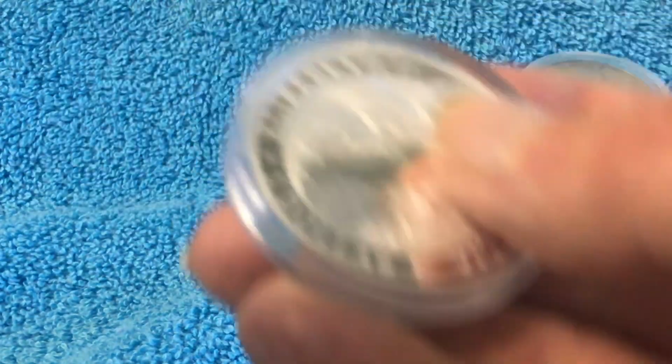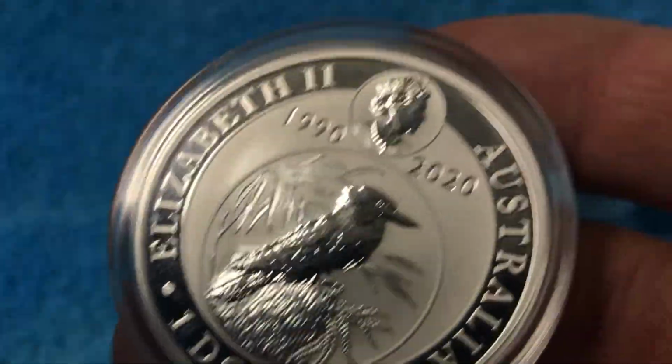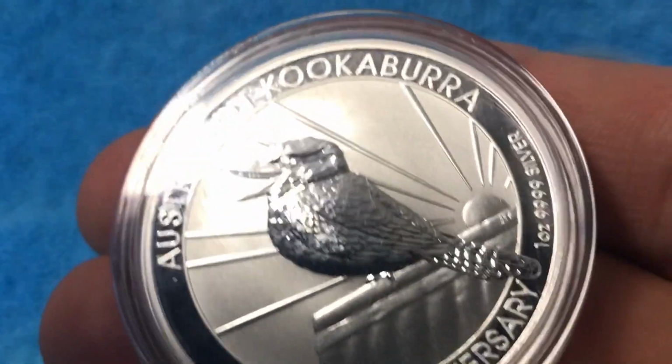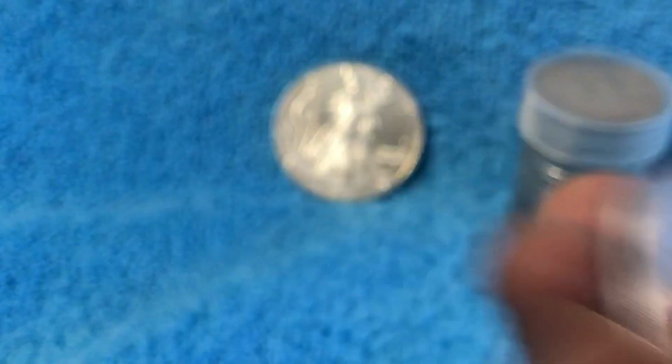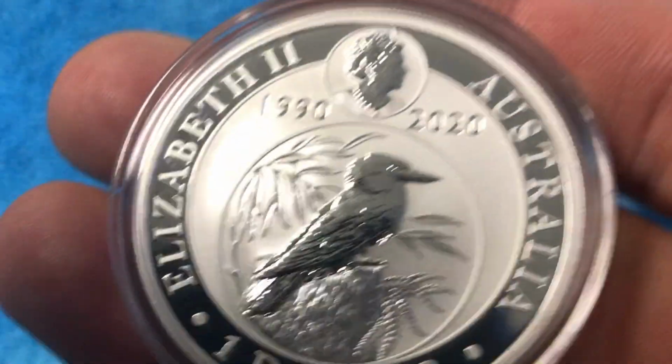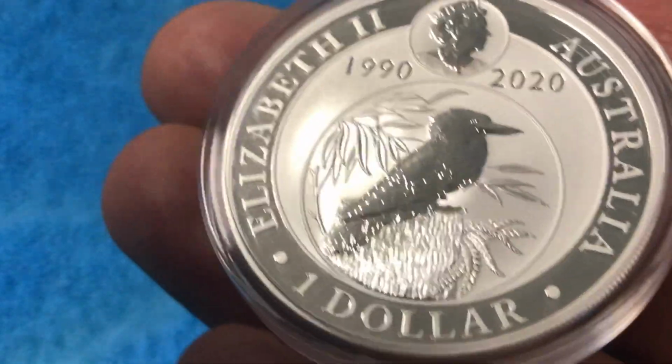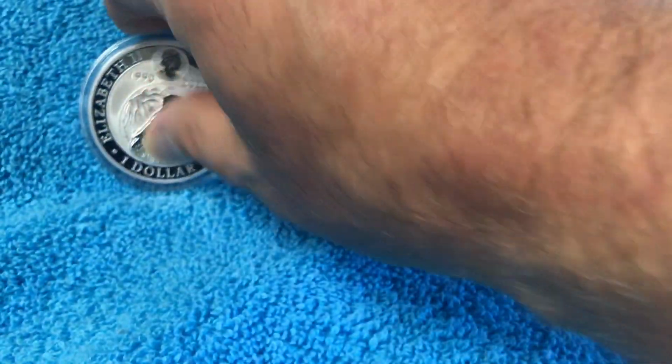Now, this is a 2020 Perth Mint kookaburra 30th anniversary, and this is the only one that I have in my collection, and probably the only one I will have in my collection because it's exactly that. It's for a collection, it's not for stacking.